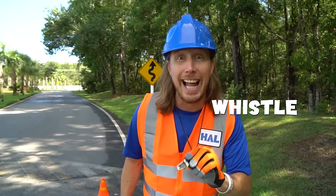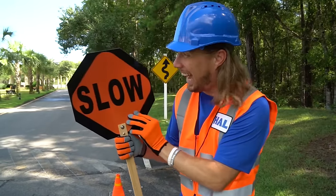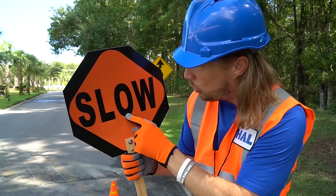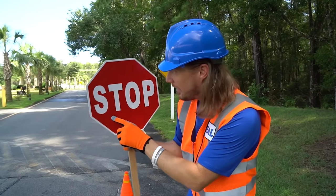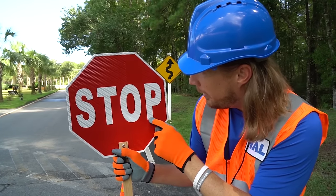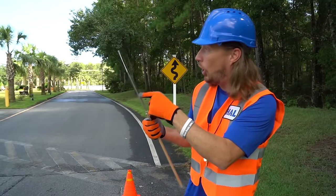Oh, wow, that was loud. Oh, and I've got my sign here. And it's got two different sides. One side says S-L-O-W. Do you know what that spells? Slow. Oh, that's right. Oh, on this side, it spells S-T-O-P. Do you know what that spells? Stop. That's right.